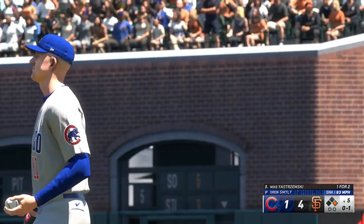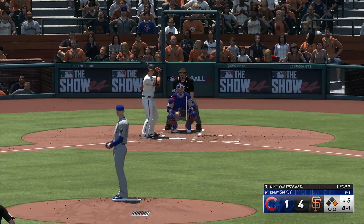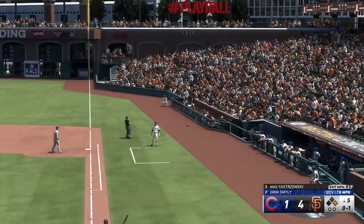Well, that's really the money spot. Down and away, if you can locate that consistently, it's going to be real tough for hitters to square that up. That's what you love to see relievers do coming out of that bullpen. The 0-1. Foul ball there.